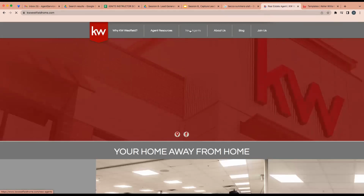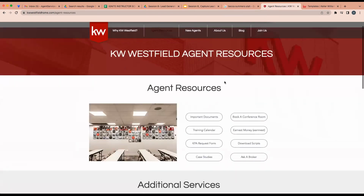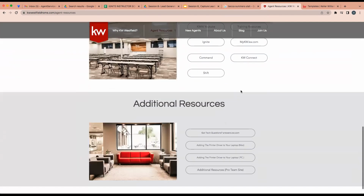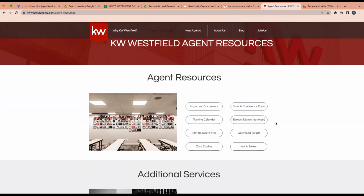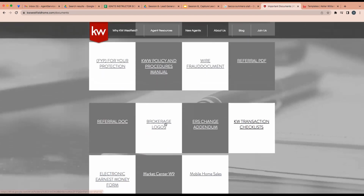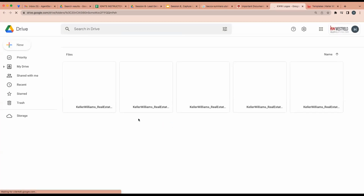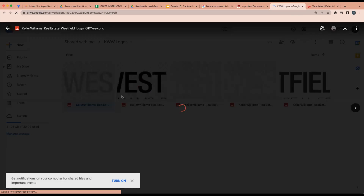So this is our homepage. It's where everything is anymore, which is awesome. You hit agent resources, and then I think it's in that top one. I'm a little rusty because it's been a minute since I've done it. And then brokerage logos right here. They have different ones, like the black and white ones, and the red ones. You can come and download these and use them. So if you want grayscale, black and white, or red, they're all here. This is where you find them: the resources, then additional resources and brokerage logos.